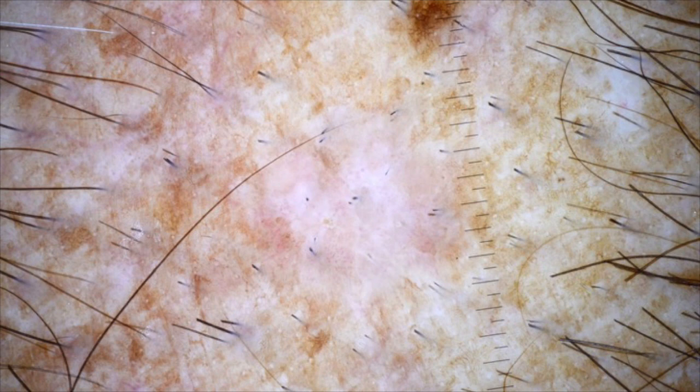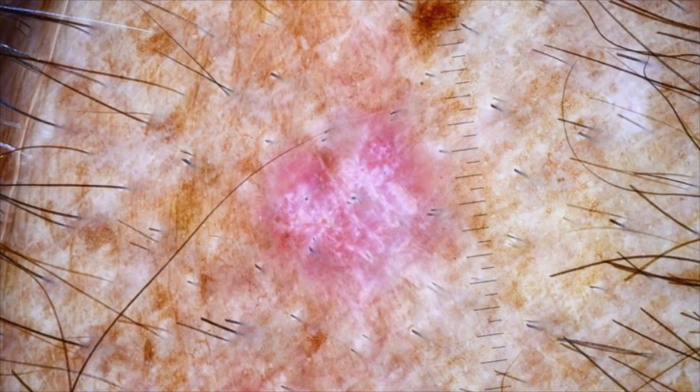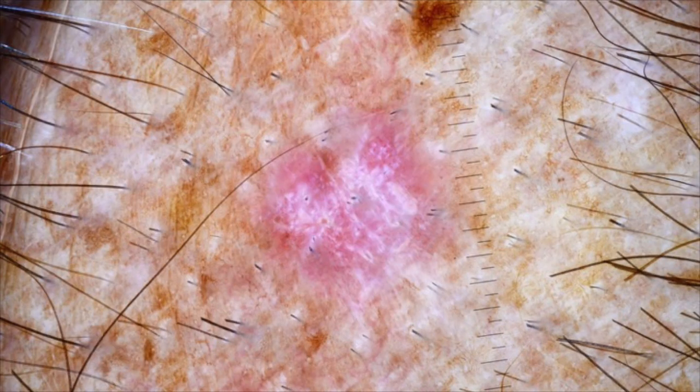But in the elderly, it's not uncommon to see these pinkish-whitish patches, yeah? You're not quite sure exactly what it is. But now with dermoscopy, that lesion under polarized light: so standard light, polarized light, shiny white blotches and strands. Superficial basal cell carcinoma. Another example.